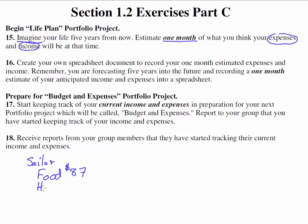My housing, how much is it going to cost to live? I'm going to live in a cardboard box, so it's going to be $10 for 1 month. Or you could live in a Ritz apartment for $2,000 a month. Put all these down. Housing, how much is it going to cost for transportation? Put a number here, and just think in 1 month, 5 years from now, what are you going to be? And this is just an estimate. You don't have to be exact with this.